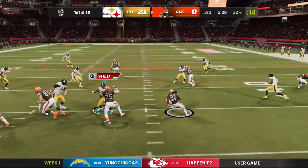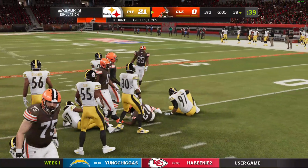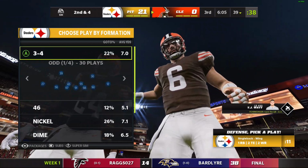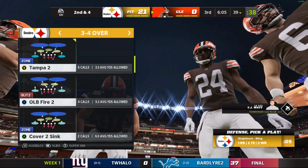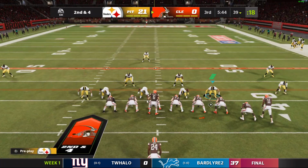Out of the gun, they run it with Hunt. He'll get a nice chunk there on the first down run, and it's 2nd and 4. And there we saw one of the downsides of blitzing during a rundown because sometimes you get out of your gaps. You don't fit the run quite as well because you're headed towards the ball carrier with abandon.